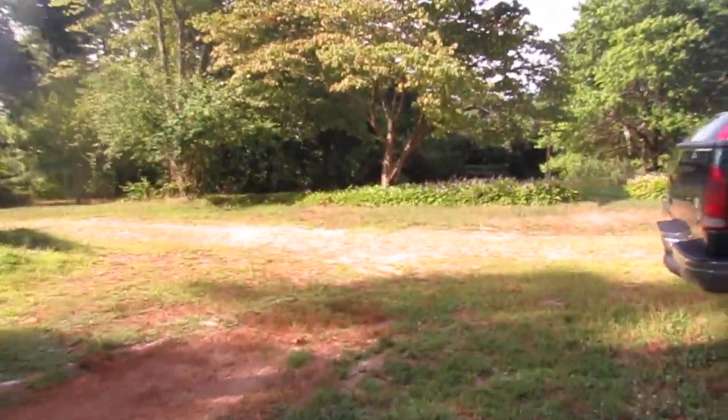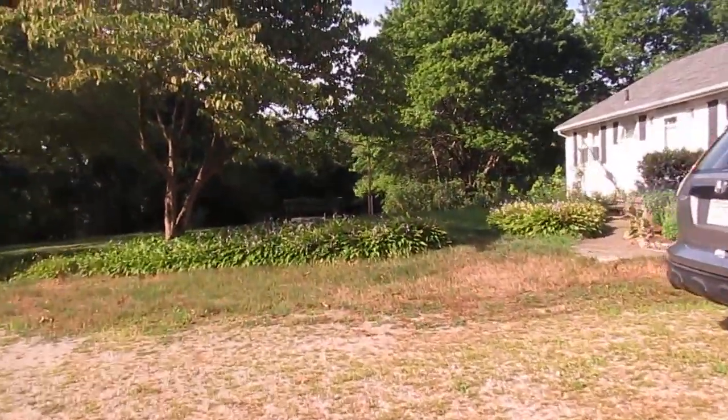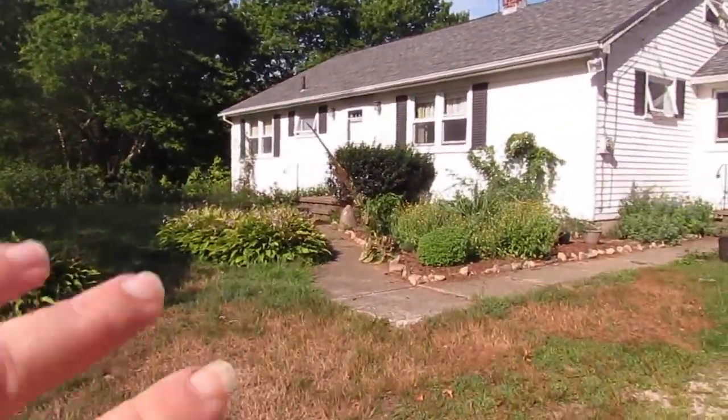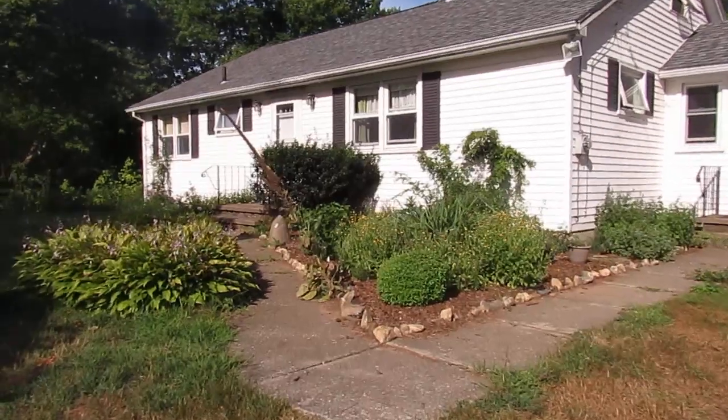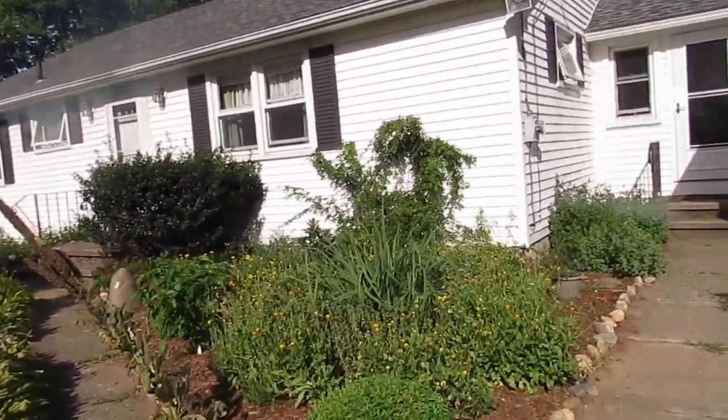All right, so we'll take you over now to the herb garden. I hope I don't make anyone sick, but it is what it is here. The mullein, you can see, is toppling over. That did not take Hurricane Isaias very well.